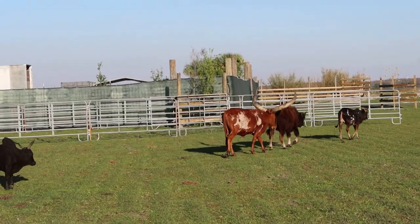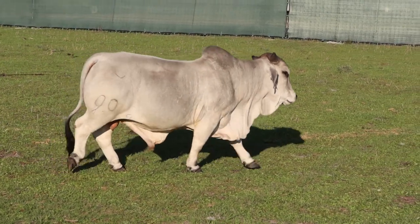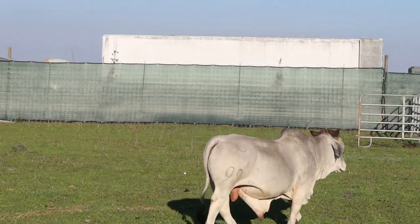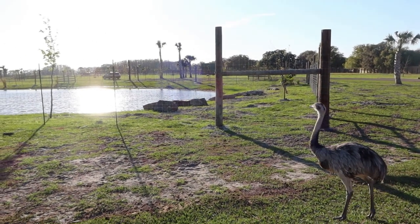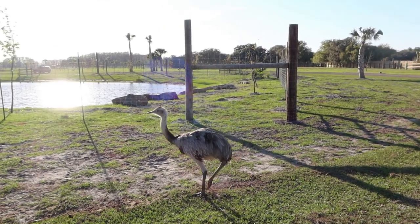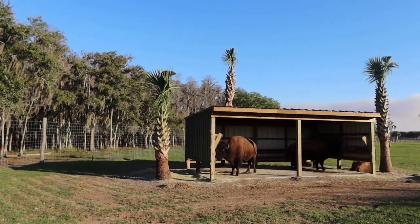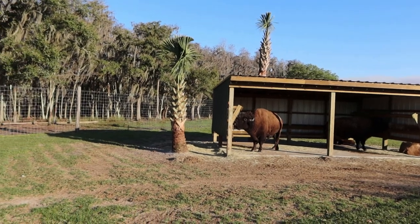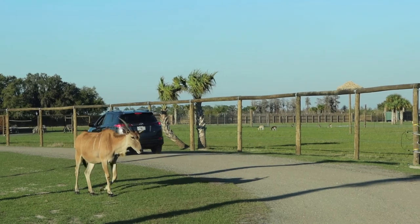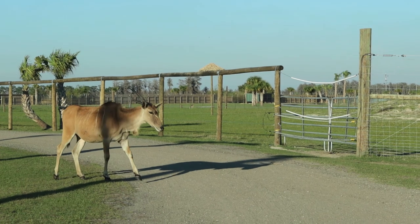Oh, here comes another one. Watch out. Oh, that's a Brahma. Is he amazing or what? He's awesome. Look at that guy. Whoa. Hi, dude. What's he doing? He's talking. These are one of my favorite animals. Oh my goodness, they are huge. Wow. The size of these guys. Go ahead. Go ahead. There you go.